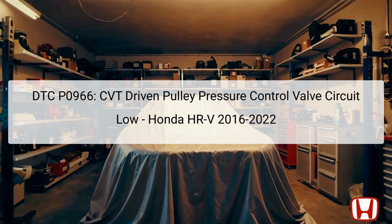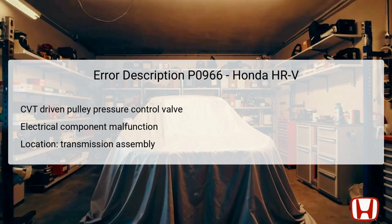to identify any faults. DTC P0966 refers to an issue with the CVT-driven pulley pressure control valve circuit being identified as low. This valve plays a critical role in managing the hydraulic pressure that impacts the driven pulley operation within the continuously variable transmission. This valve is specifically located within the transmission assembly, facilitating smooth transitions between gear ratios based on driving conditions. When this circuit indicates a low signal, it suggests that the solenoid responsible for this task may not be receiving adequate voltage or current.